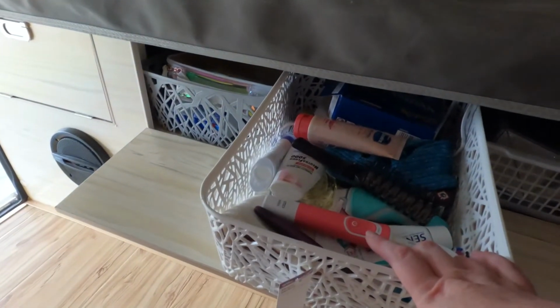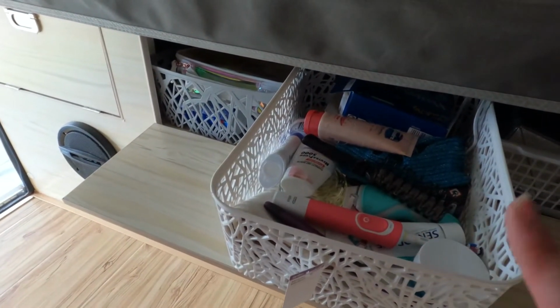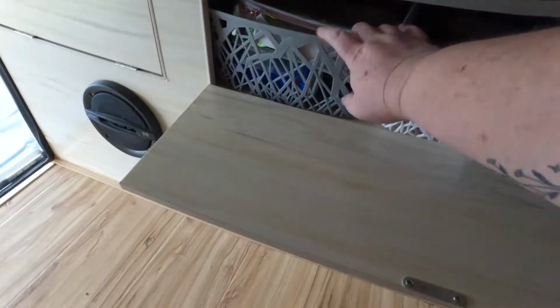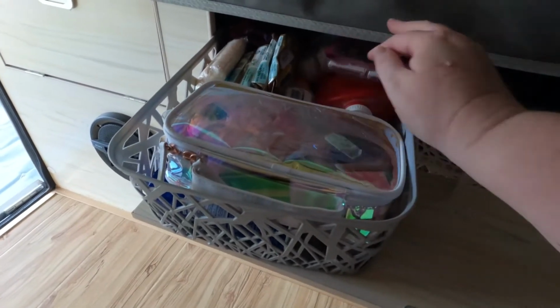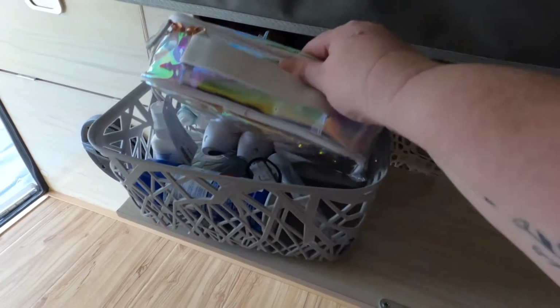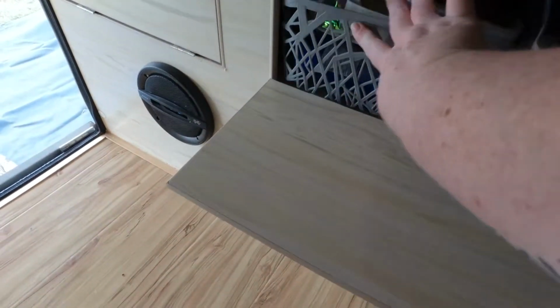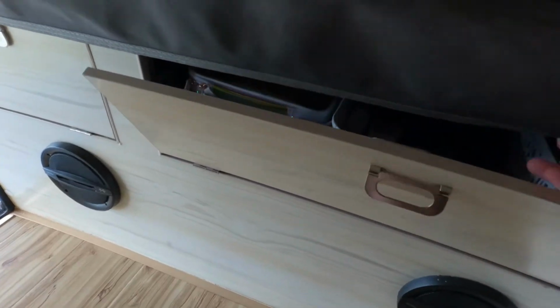At the moment our soap's over at the other one at the house, and so is my shampoo, but I'll just get a couple boxes to stick in there. There's still plenty of room. And this basket has excess soap, excess razors, talcum powder, there's body scrub in there, and extra bottles of deodorant and baby wipes, that sort of stuff. It all fits in.